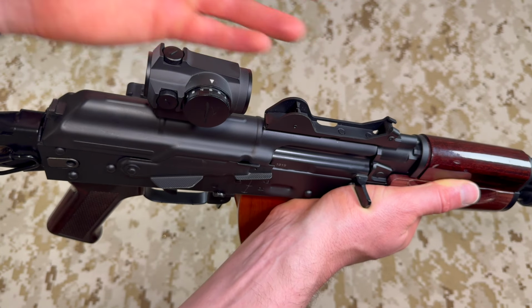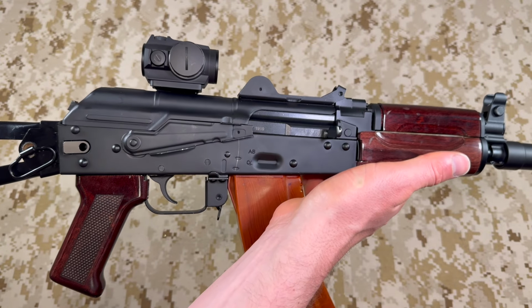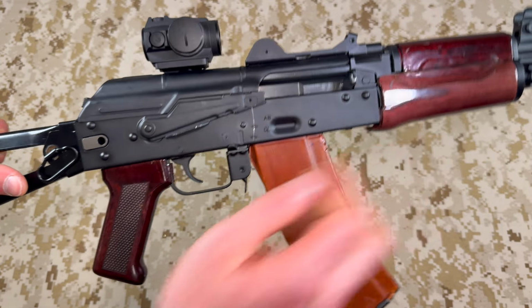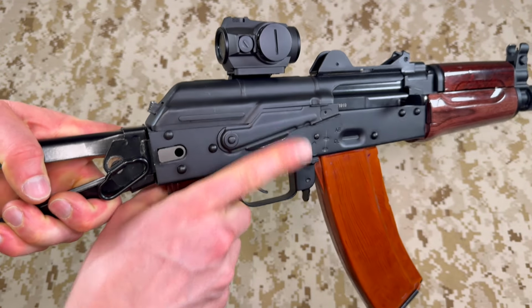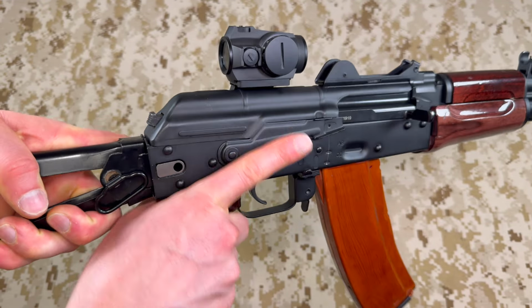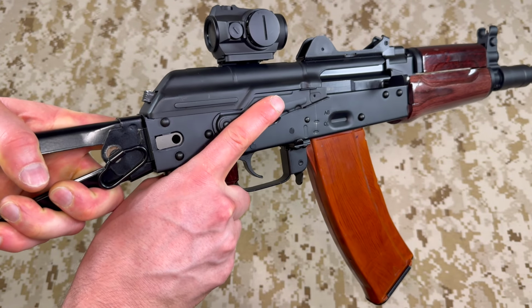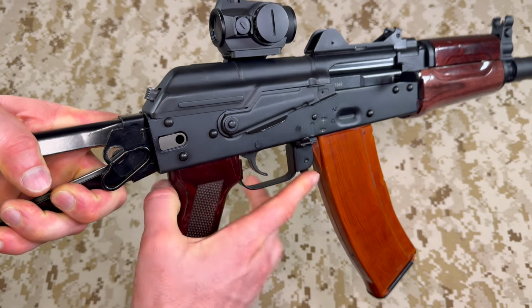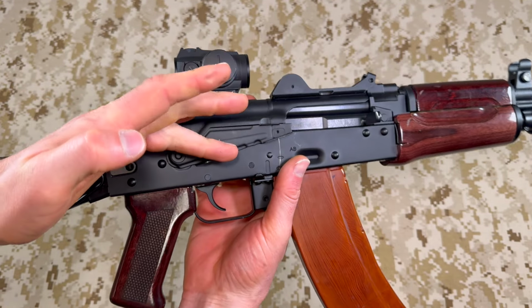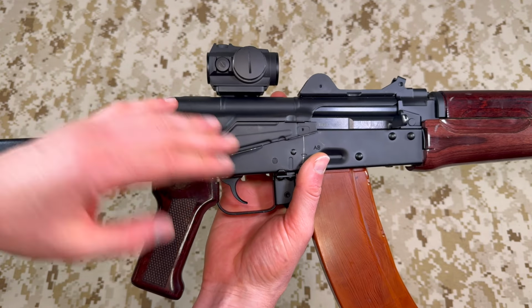These are pretty hard to pick up generally, so an optic on a Krink is a definite improvement. Now, one thing that I think is a major improvement, or at least an ergonomic one, is this little ledge here on the safety selector. Other than that, it's completely standard AK. But for right-handed shooters, it's very easy to flip it off and on using that ledge. I think this is probably the biggest ergonomic improvement on this entire rifle, and I really, really like that feature.